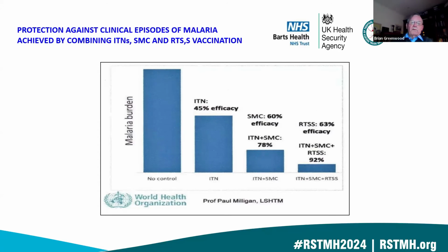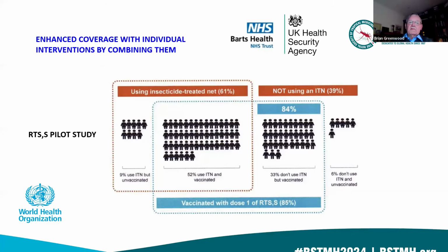Paul Milligan developed this very simple model slide showing what might happen when you start combining the interventions. The blue box on the left is malaria incidence when you have no control. We know ITNs give you about 50% efficacy if they're used properly. Then if we add in seasonal malaria chemoprevention, it gives you another 60%, and you come up with a total of 78%. And then if you bring in seasonal vaccination, you can reduce that to 92%. So as we go on adding interventions, we are, not surprisingly, increasing the efficacy. But there's one other advantage of doing that.